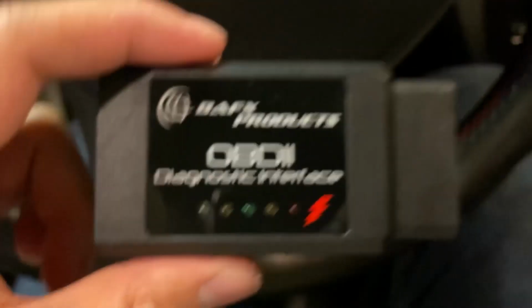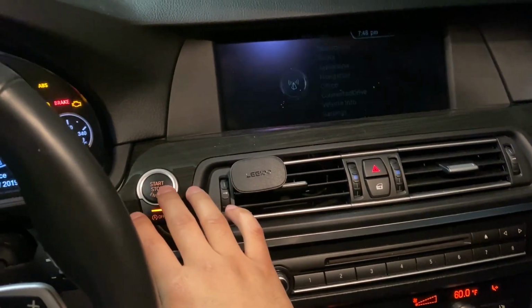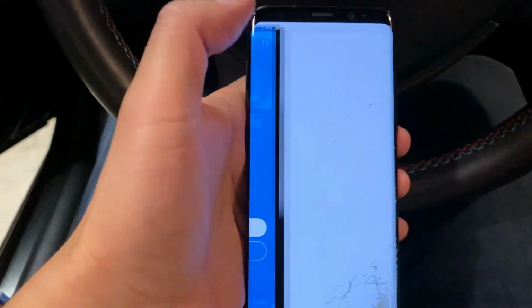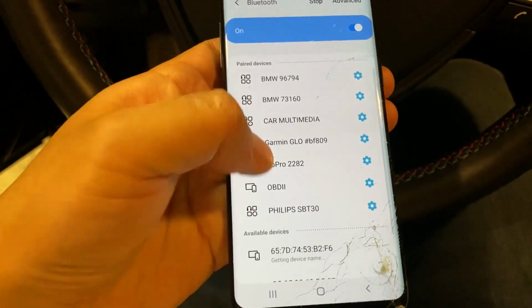Whoops, I'm going to turn on this light. Okay, so we're going to go ahead and hook this up into the OBD2 port, which is located in the footwell. Turn on the ignition and go to your phone to start up the Bimmer Code app, and make sure that your phone is synced with the adapter either by Wi-Fi or Bluetooth. In this case, I'm using a Bluetooth adapter.